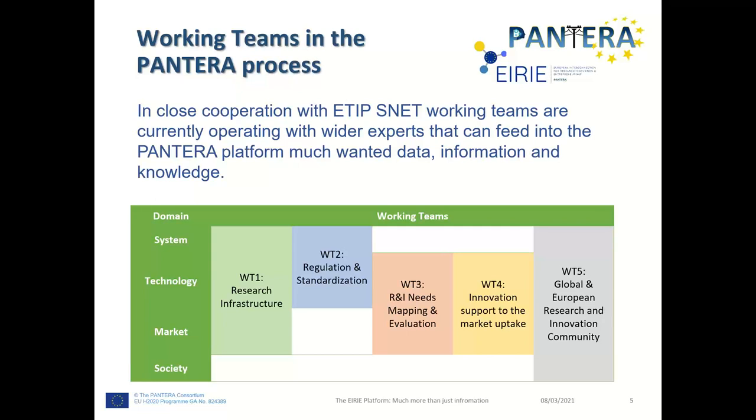So also we are doing a lot of work in research and innovation mapping and how we can evaluate the progress made, and how we can build the process in order to achieve this forward. So how can we make this work and function and operate in order to give the research and innovation community the means for achieving this?